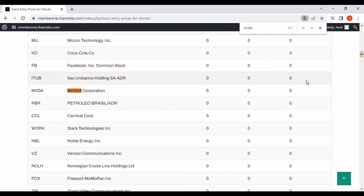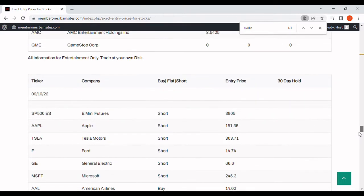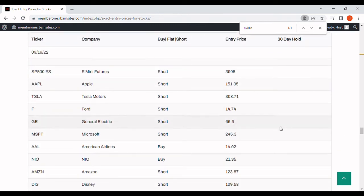Keep in mind, everything that we are discussing here is for entertainment purposes only, but let's go down and take a look real quick at the market overall for our trend following system. This is a 30-day trend following system. It uses moving averages, but it's not that simple, but it does use them.